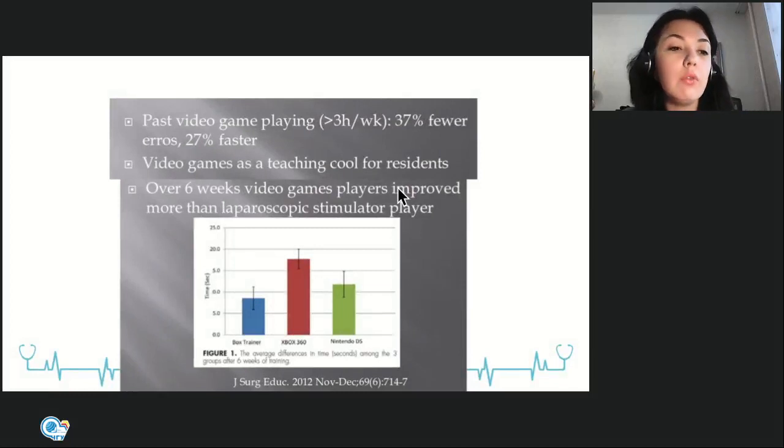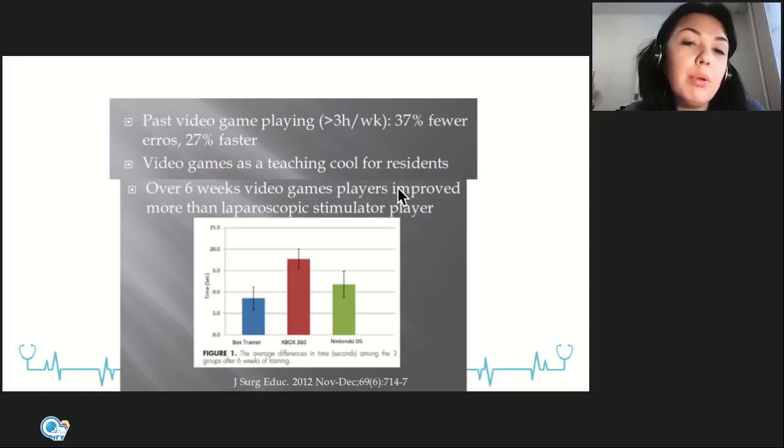Yes, and so training of these minimally invasive surgeons takes time, and there is still some research, now it is very popular, and there are even some results of research that if a surgeon played video games in the past more than 3 hours a week, then he makes 37% fewer errors and he works 27% faster. That's why in some scientific articles it is recommended to use video games as a teaching tool for the residents. But it doesn't mean that you will play PUBG all the time.